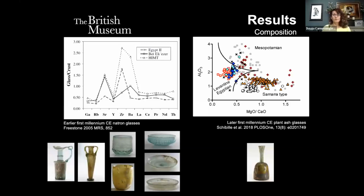Using the data collected here at the museum, we will be able to identify the raw materials used to produce the glasses and divide them into major compositional groups. By adding in the data from the equipment at UCL, we will be able to provide a much more refined provenance and chronological data set for the different glasses used to produce these vessels.